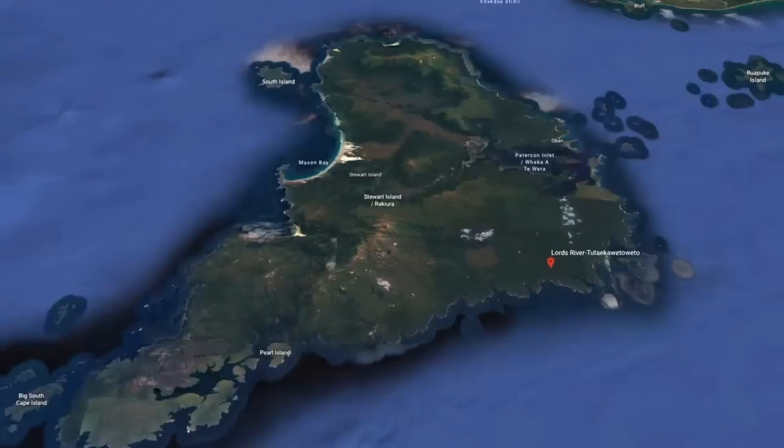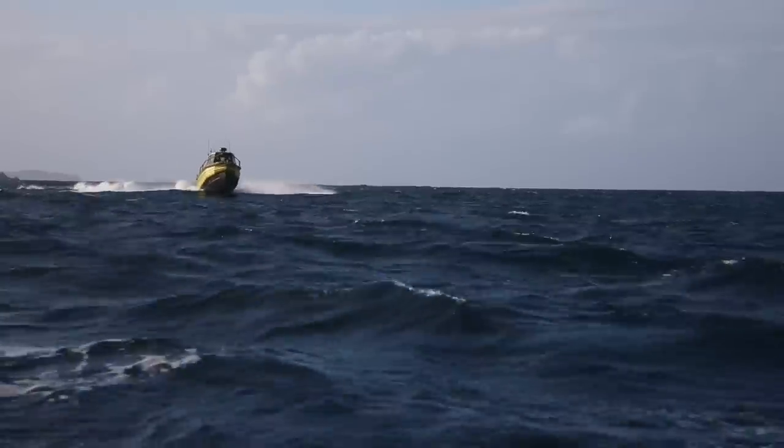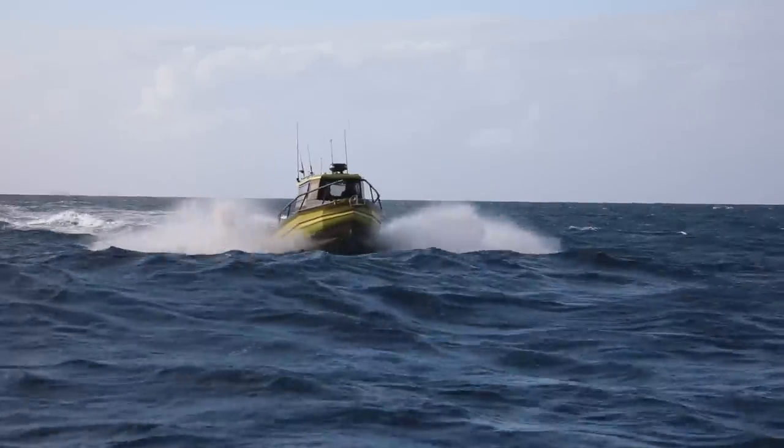Lucky for us, I've got some mates in at Lord's River for a couple of weeks, so the timing couldn't be more perfect. We've got a hut there we're allowed to stay in for the night, so we'll call in and see them. They've got a roast on for us. We don't have to bother cooking the first night.